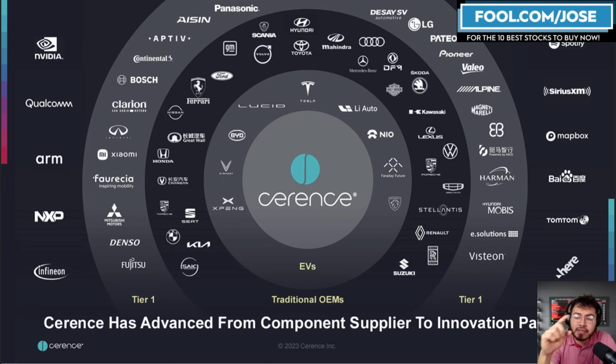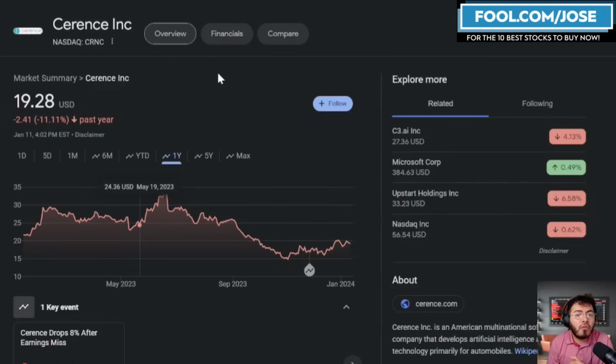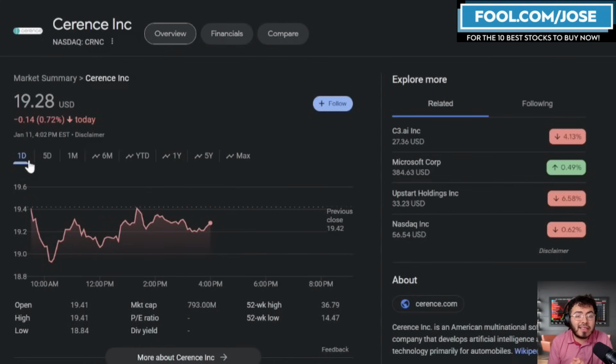Now, the second company is actually one that's a decent size of my overall portfolio. This is CRNC, I believe. I've always mispronounced it. This is ticker CRNC. And we can see in the past year, the company is down roughly 11%, where most of the market has done pretty strong. The company has unfortunately seen a lot of weakness, like a huge shift in management, where this is a company that provides automotive solution software.